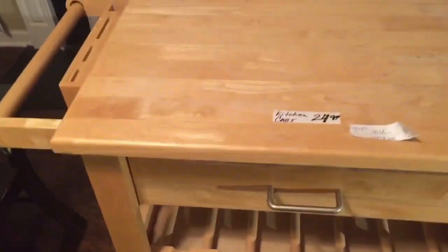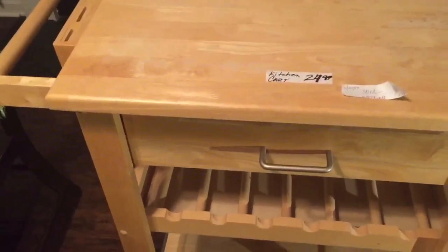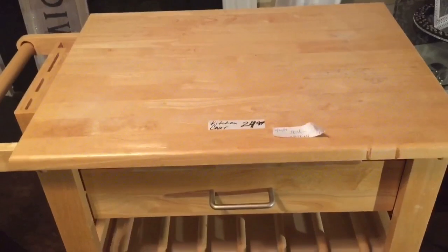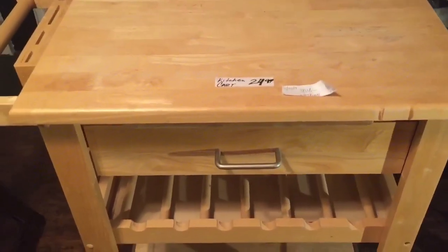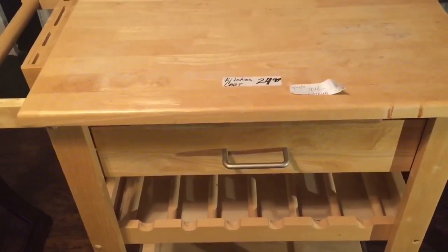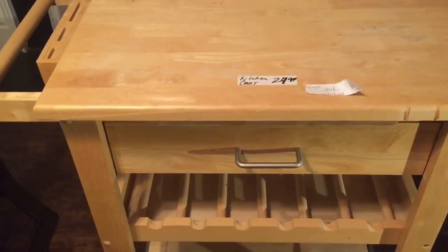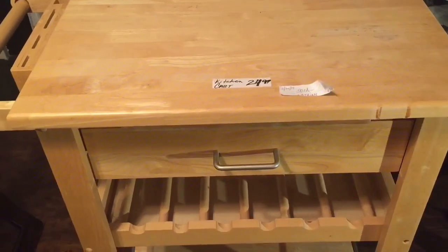So now I'm trying to decide whether or not I should restain it or just leave it alone or paint it or what. You guys let me know what you think I should do. Should I leave it alone, stain it a darker color to match my kitchen cabinets? But we are probably about to be moving soon, so I don't know. Maybe I should just leave it alone until we figure out what we're going to do.